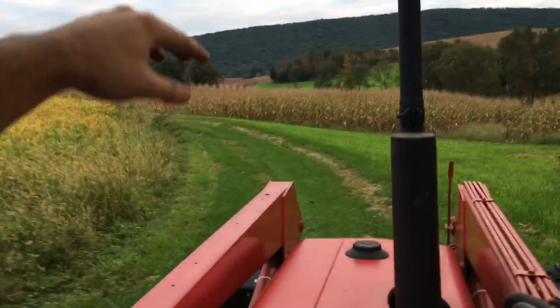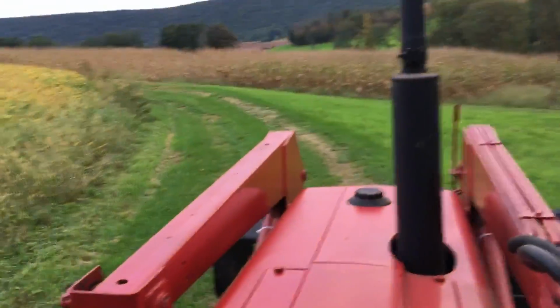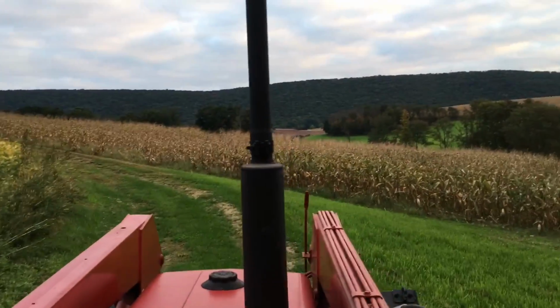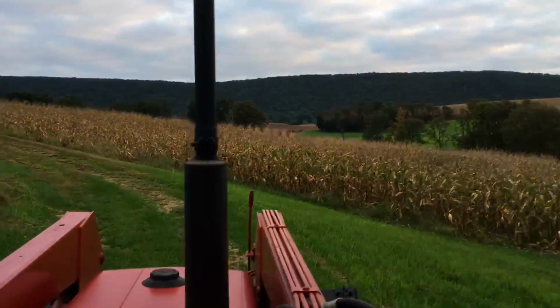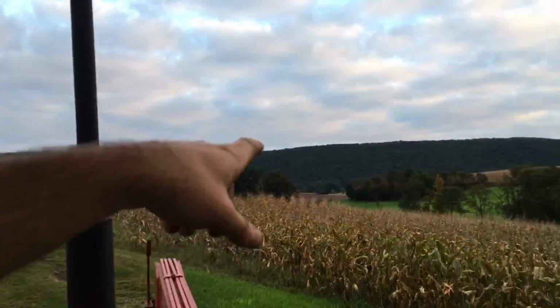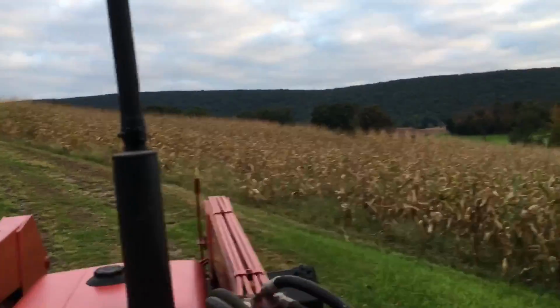This goes out, yeah, well, it goes down. I can't see, well, it goes out and down. Probably drops 50 feet, 50 or more feet from here. Goes all the way out there to that tree line.